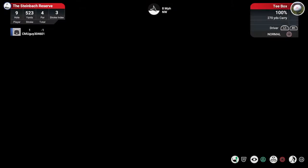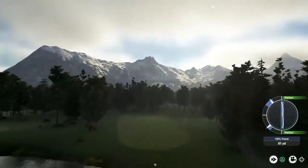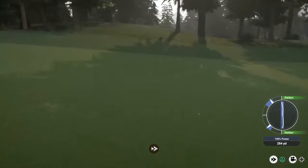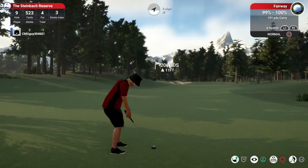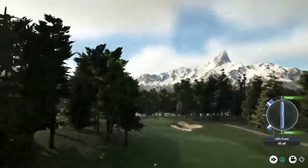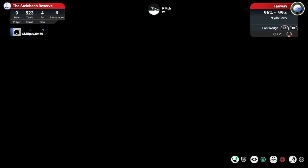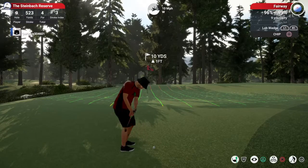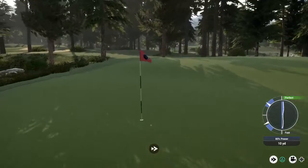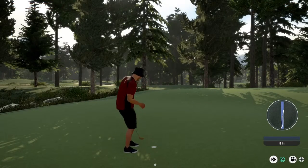And teeing off on this par 4. And just a huge drive here. From 205 yards out. And I think that's the hybrid. Now it's an unfortunate approach shot. And I'm pretty sure the wind is the culprit there. And tapping in for par.